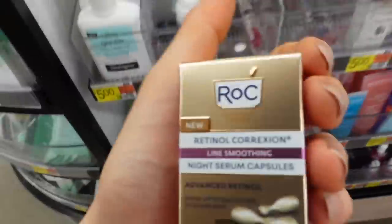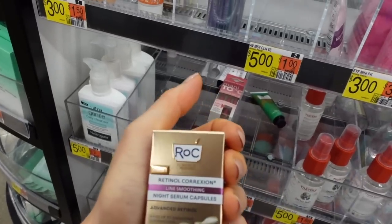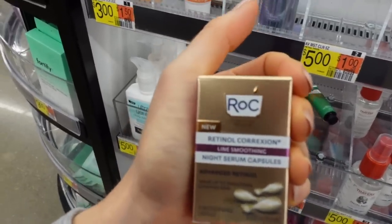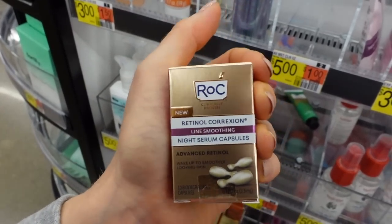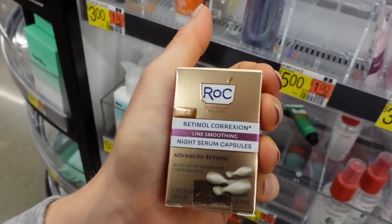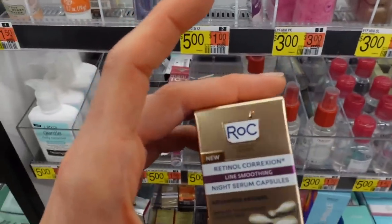Although this might be helpful to try rather than investing in the whole bottle, because in the beginning, retinol can be super irritating. So a good way to introduce it is to try using it every other night for a few weeks and increase to using it nightly as tolerated. So this might get you through that process, depending on how slow you want to go with it, before then investing in the bigger bottle.